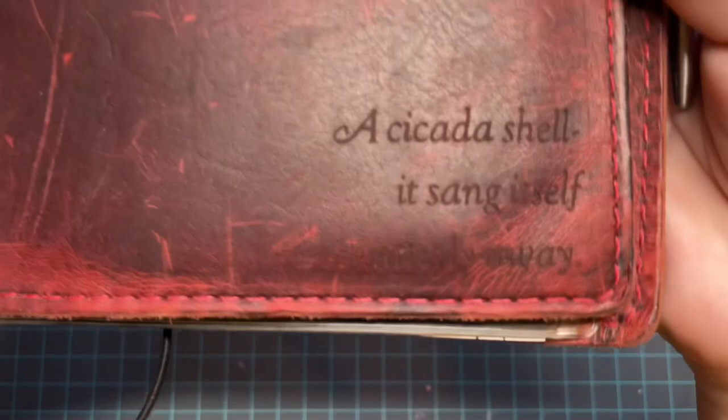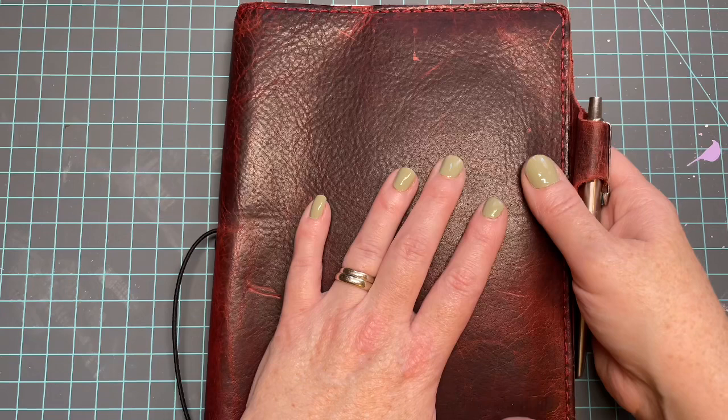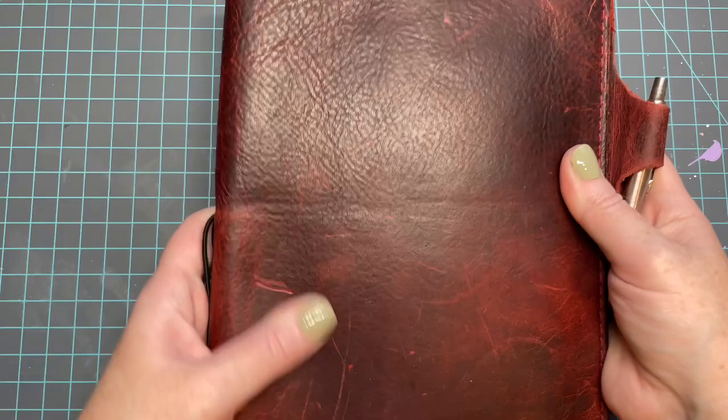Cicada shell, it's saying itself utterly away. I absolutely love it, and it is a chic sparrow, and I can't remember the actual name of it, but it's cherry and really lovely. I need to condition it, because I beat this thing up. I use it all the time.